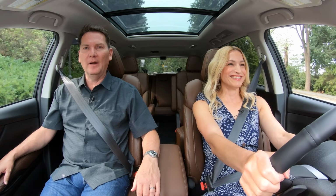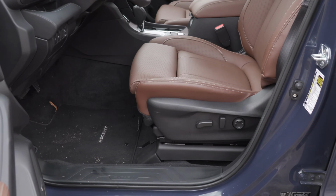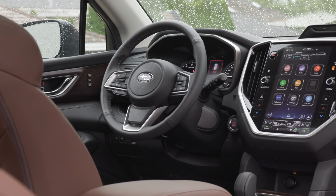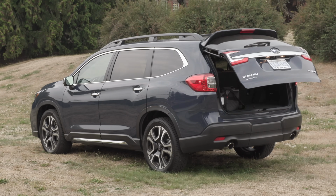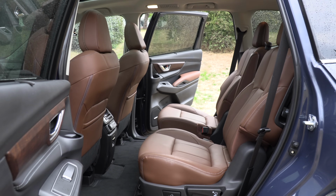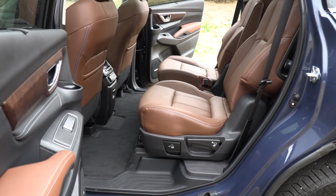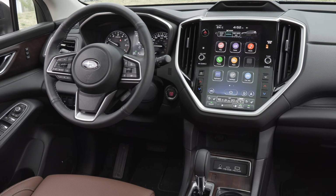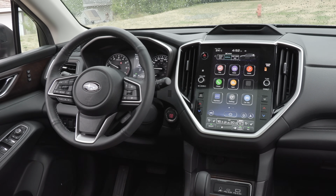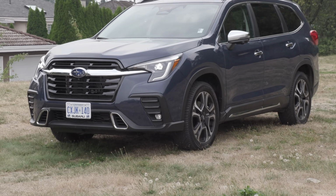All right, what about America? Let's get into it. If you go one up from the base model, it adds the power driver's seat. The Onyx model adds the heated steering wheel and the panoramic roof. The Premier trim gets the power liftgate. If you get the limited trim, it adds driver's seat memory, heated second row seats, and a power passenger seat. Now, the top 2 trims get the 360 camera, navigation, and the Harman Kardon sound system. The top trim adds ventilated front seats. Some of these features are available in packages, however, on lower trims.